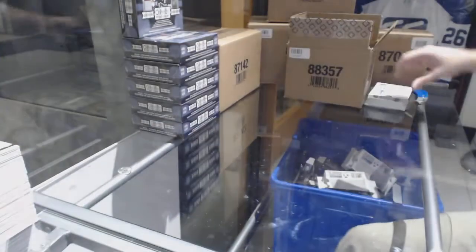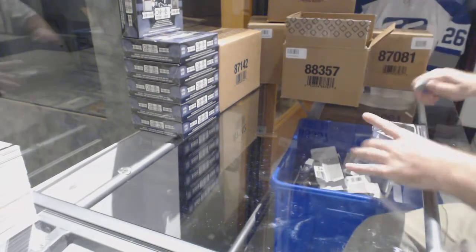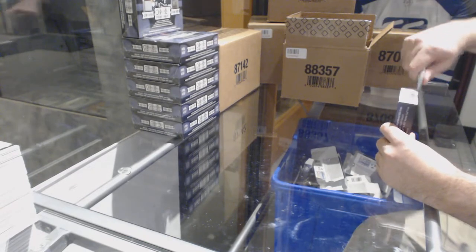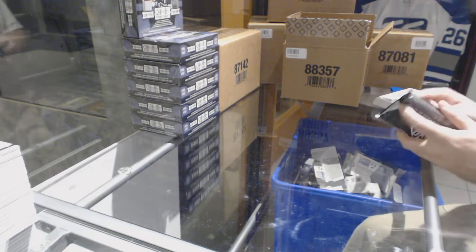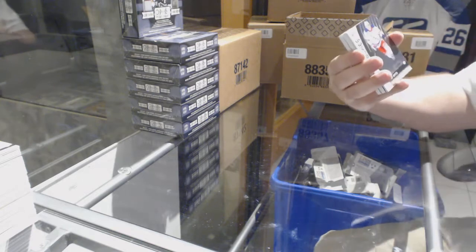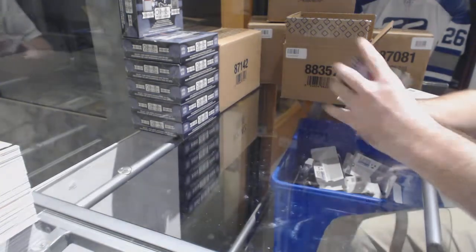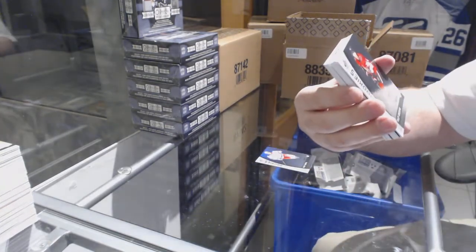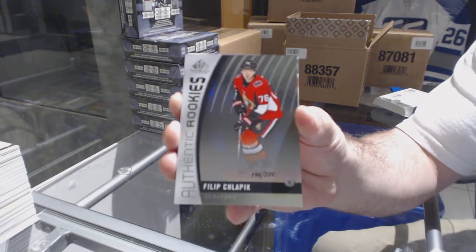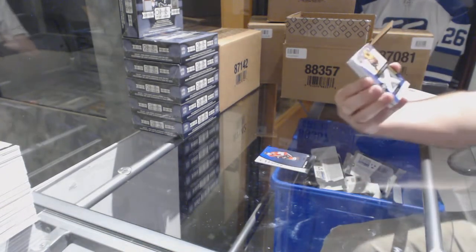So an Aho out of 20, a Saad, a Dubois. What else are we waiting for? I don't think we had the two rookies. Oh yeah, there you go, net cord. Number 218, Philip Hedl. For the Sens, 220, Filip Chlapik. With all these Filips coming up. Oh, that's a good one. Number 235.